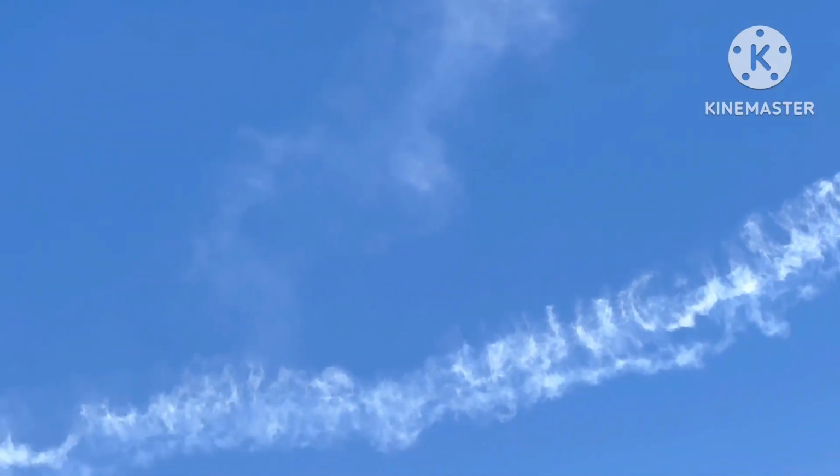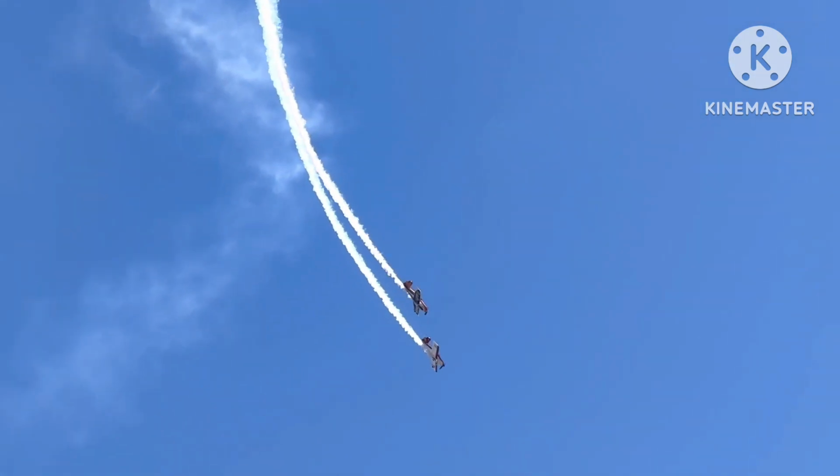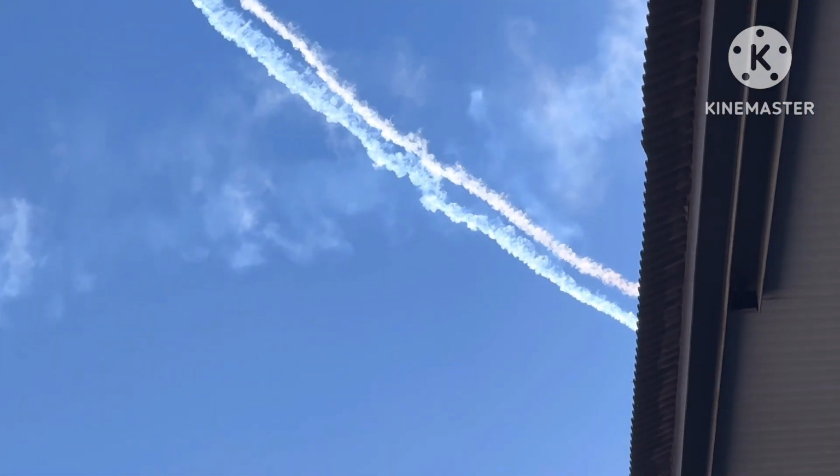Now, Chuck, that's a pretty tight turn. How many G's do you think they're pulling right now? Oh, coming up through that, they're pulling at least 2-3 G's, probably up to 5. And with these aerobatic planes, they're just basically an engine and just light wings strapped to them. So they're strapping themselves in.